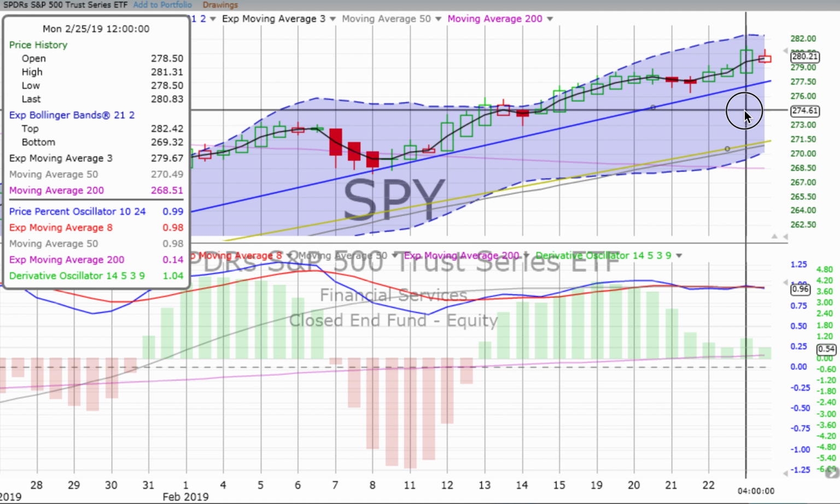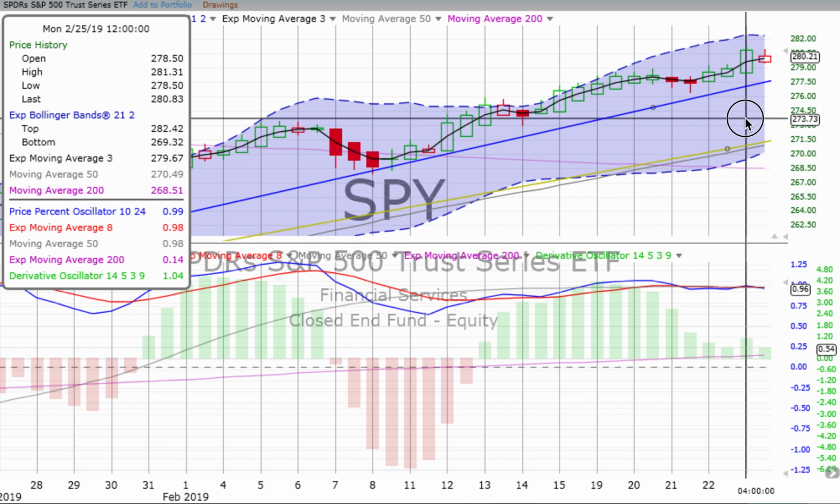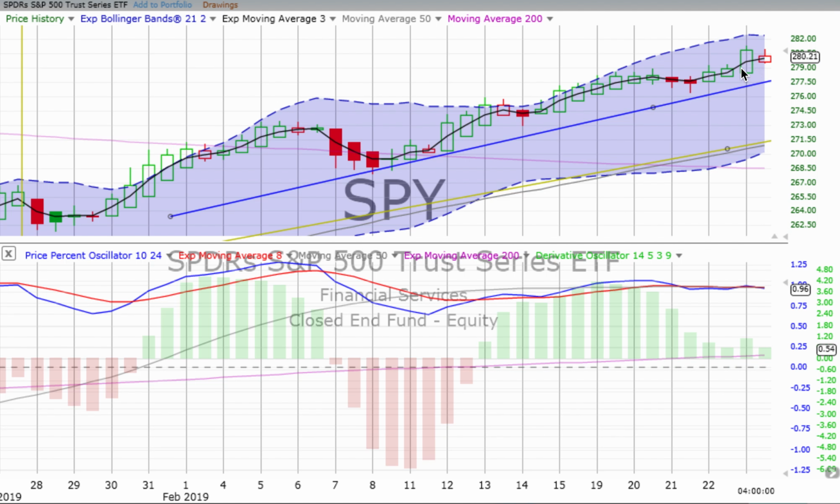What do we see there? We saw a big bump up in the morning with a bit of a pullback in the afternoon. When we look at the SPY, we see it up to 279.59. Again, quite nice. And where did it end the day? It ended the day at 280.83, starting at the low of 278.50. So things are quite nice as we continue to watch.